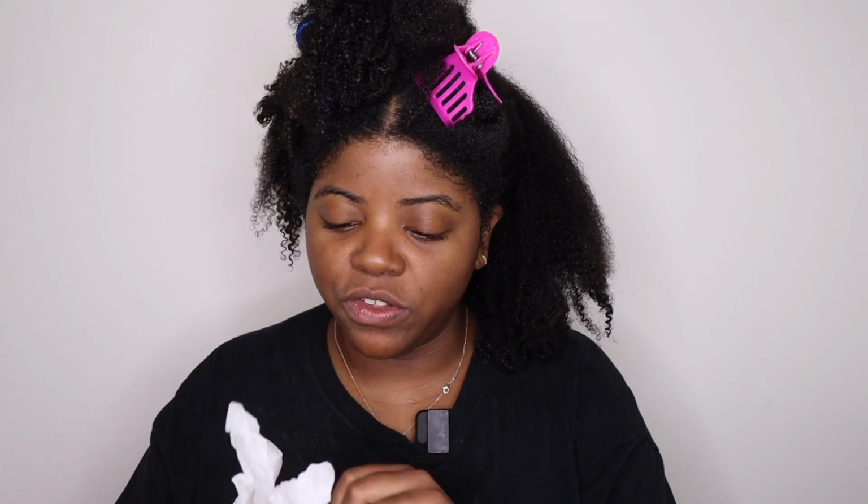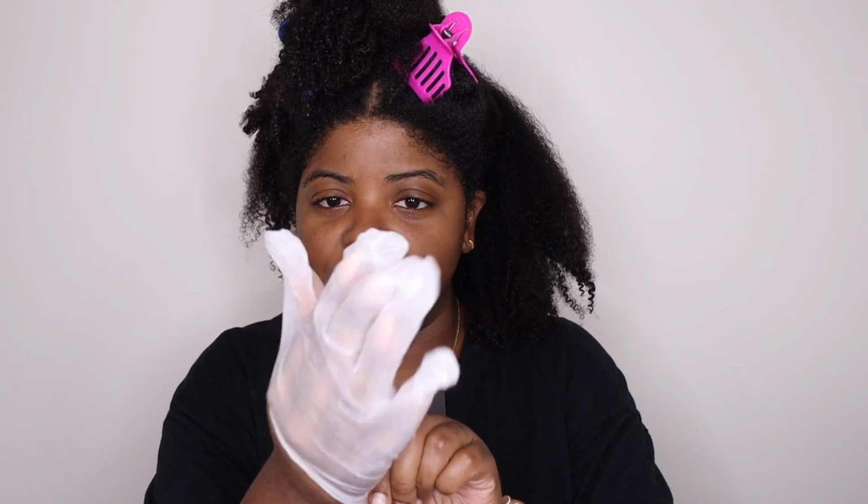Y'all ignore this nail, but I have cute nails. I don't know if y'all can really see them, but they have little jewels on them, which is real cute. But the thing is, they snag on my hair. We gotta put on a glove because I'm not trying to just rip out all my hair for the sake of cute nails.